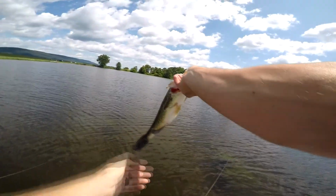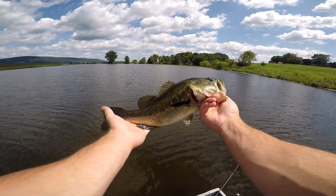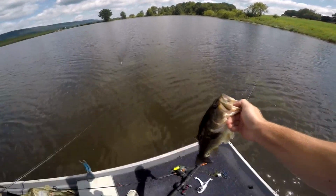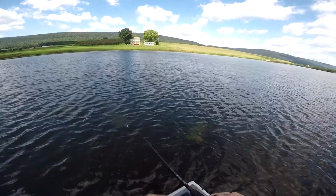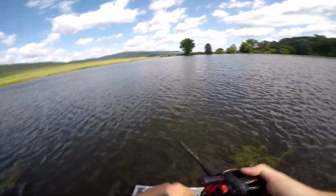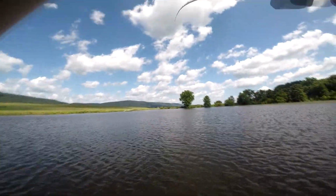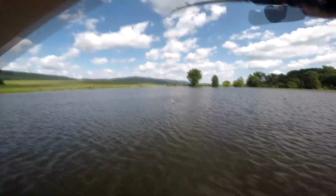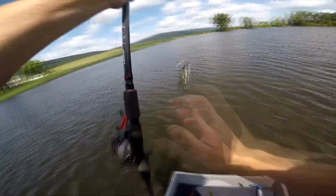Look at that. Look at the belly. Look at this. That's not a pound fish. I think I need a new scale. Let's send him out of here. There we go. Get in here. Get in here. Get in here, Tiny Tim.